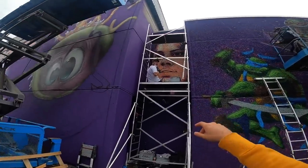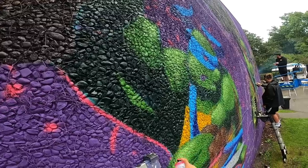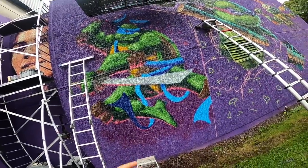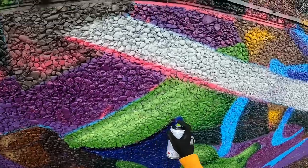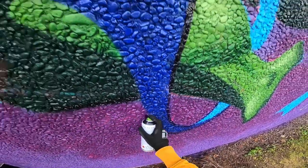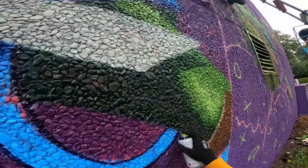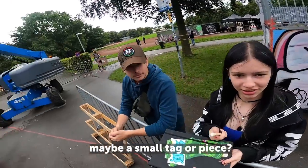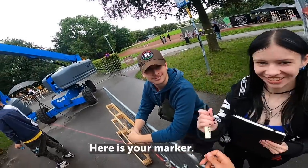Do you have the reference? Yeah, I think it's good. Okay, this color. I just finished the light pink, and I don't like it. I don't like the color. Marker. Thanks a lot.